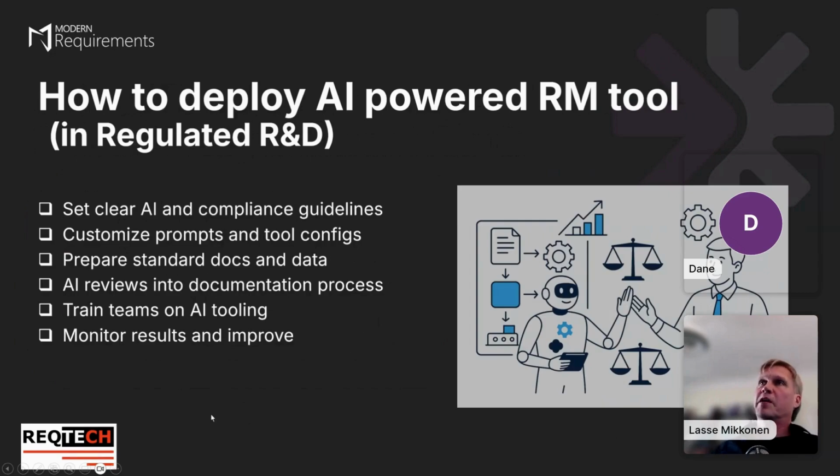Then you prepare the data, and think about the AI reviews and the whole process, how they can help, how they can avoid leading us to the wrong track. And then finally train people on this new tooling and way of working, and then monitor results and improve. So that's basically my take on this topic.